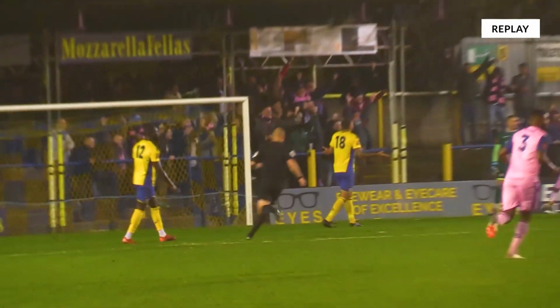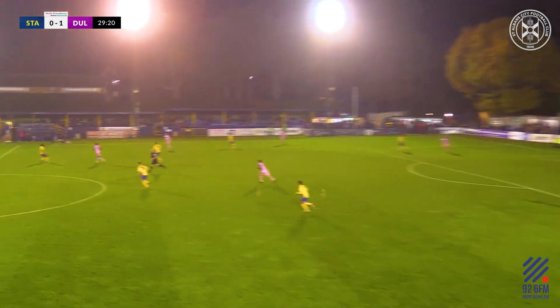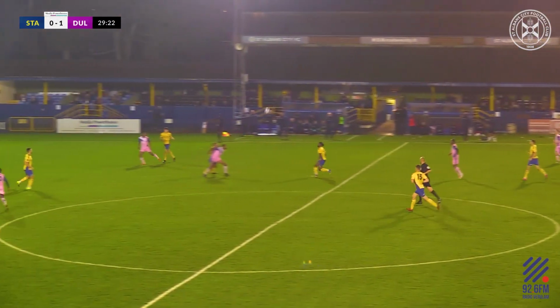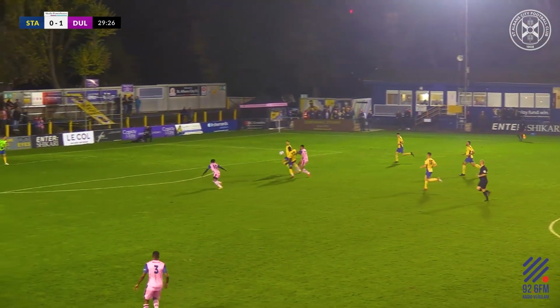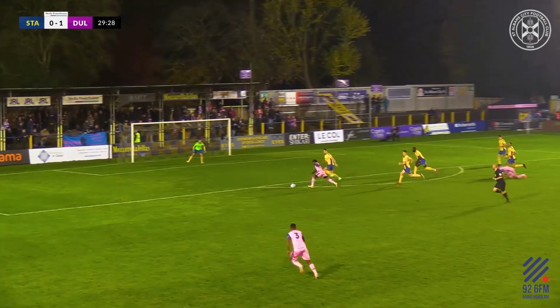And I tell you what, Paul, against the run of play, but their game plan has worked. Hit it over the top, get a runner, 1-0 Dulwich Hamlet. To be quick, and also, I have to say, I like the balance of a right-footed player and a left-footed player. Yeah. You know, we were playing with two left-footed centre-halves.